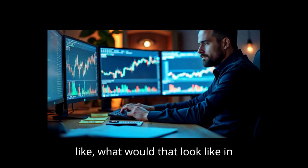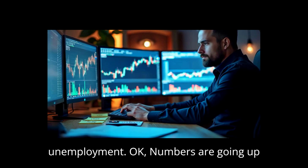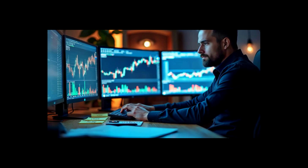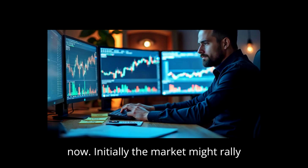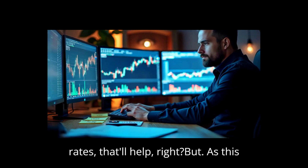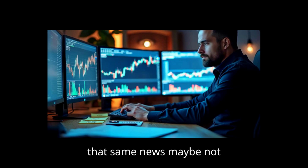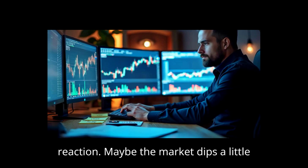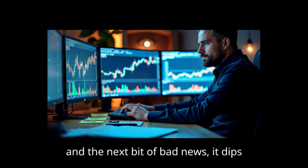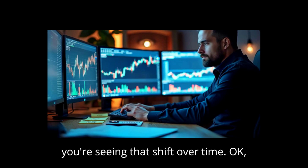So what would that look like in practice? Can you give an example? Sure, imagine there's some bad news about unemployment. Numbers are going up. Initially, the market might rally, thinking, okay, the Fed's going to cut rates, that'll help. But as this pattern emerges, you'll start to see that same news maybe not have as positive of a reaction. Maybe the market dips a little, and the next bit of bad news, it dips even further. So you're seeing that shift over time. That makes sense.